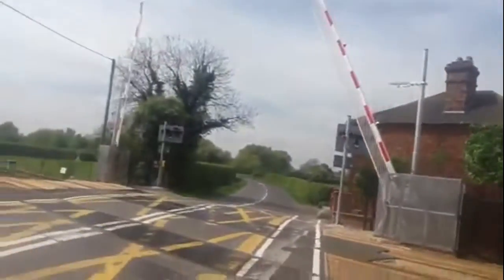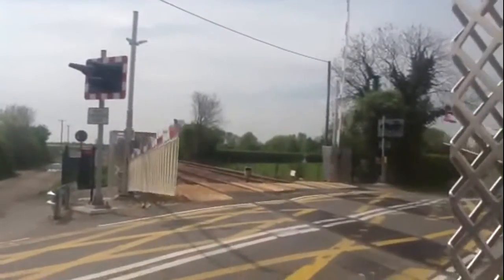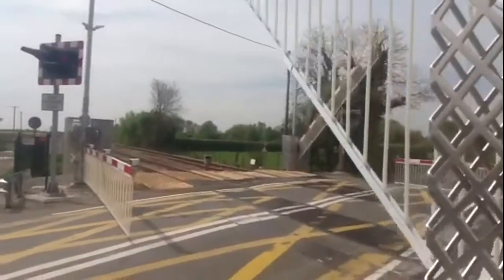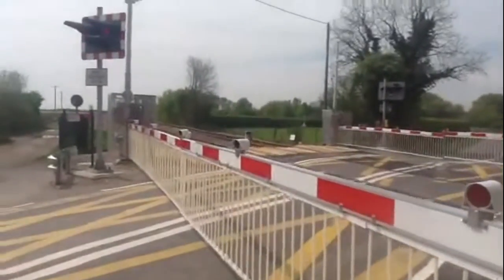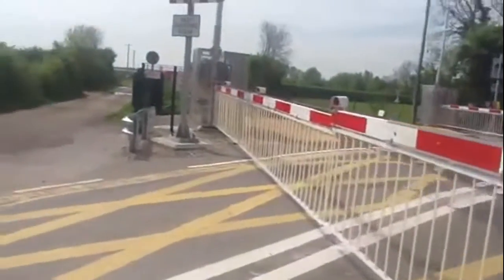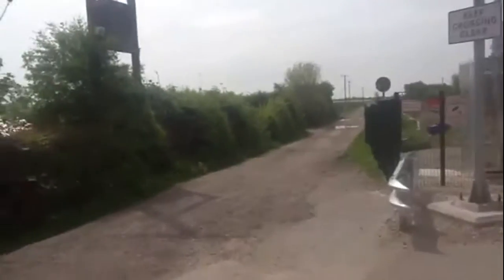Now here come the first two. It's about to make a funny noise when it goes down, like a hand drill, or like a power drill or whatever it is. There we go. Now we've just had the Peterborough train about 3 or 4 minutes ago. Now we're expecting the Lincoln Central train.